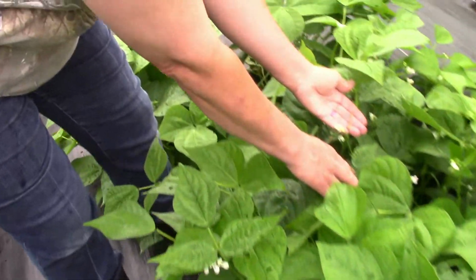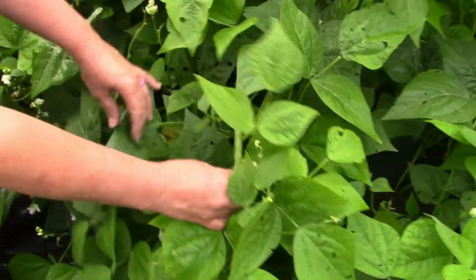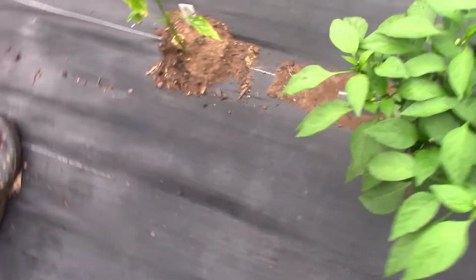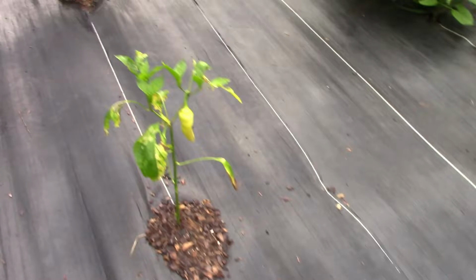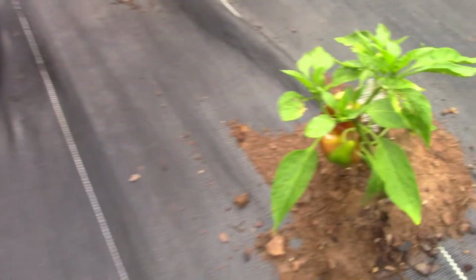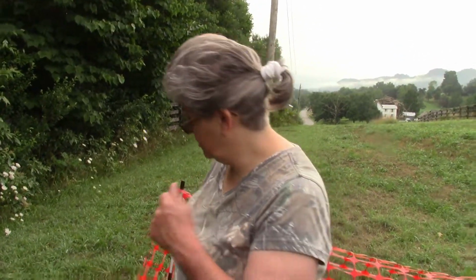I got a tiny one right here. Hey, there's actually a bean on that one. Great. Rabbits missed that one. And we got our jalapeno peppers, our banana peppers. And there is an Anaheim. I think I need to put a little bit of Miracle Grow on those peppers. What do you guys think? So let's go to the next garden.